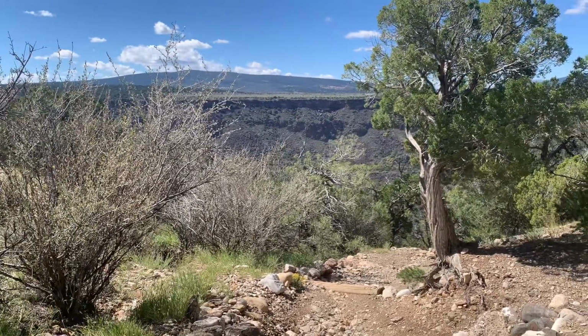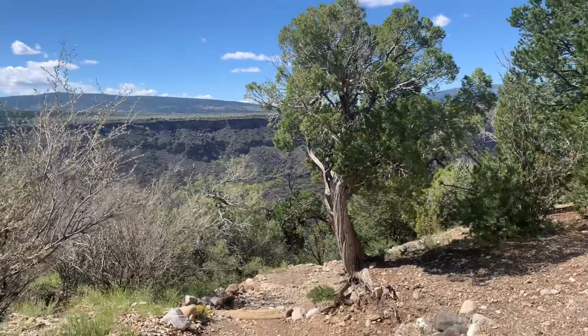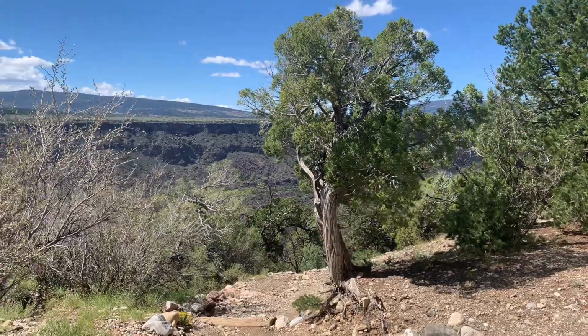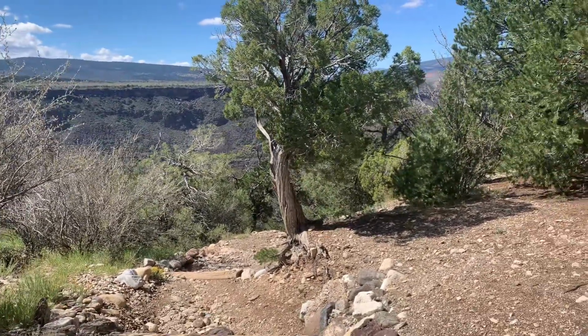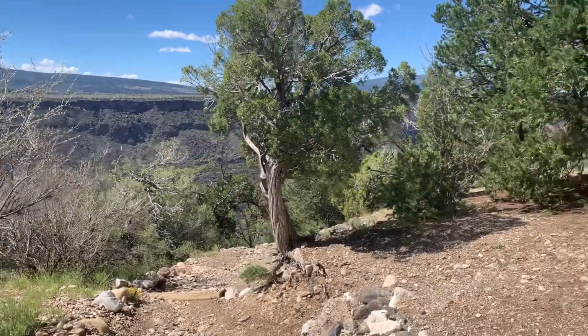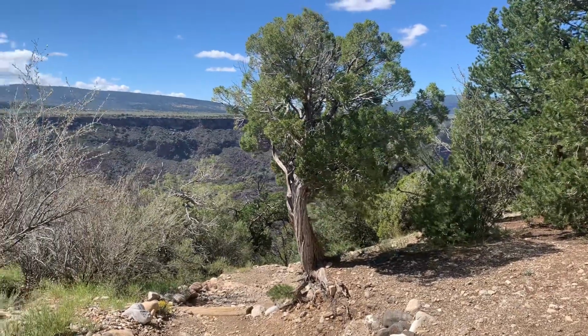I stopped at the visitor center. There was one fellow working there. I think he was a volunteer, and he seemed thrilled to see me. The parking lot was empty, and he said, yeah, we don't get too many people out here. So that's the kind of hike we like and the kind of area we like. Frankly, if I'd done a little better research, probably would have got out here earlier and looked to spend maybe a full day out here.